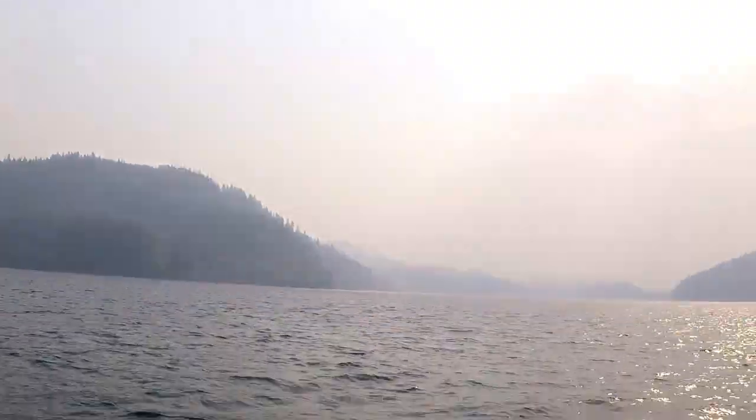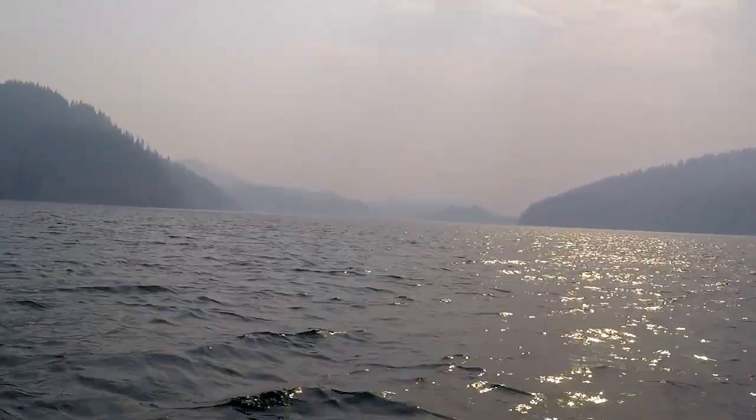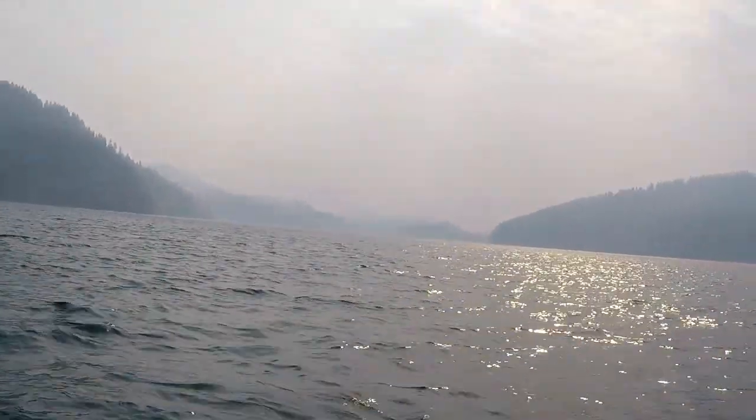We're expecting high winds. It's probably gonna get worse. But this is smoke. We were not expecting this at all. It's probably gonna get choppier, so we're gonna put the camera away.